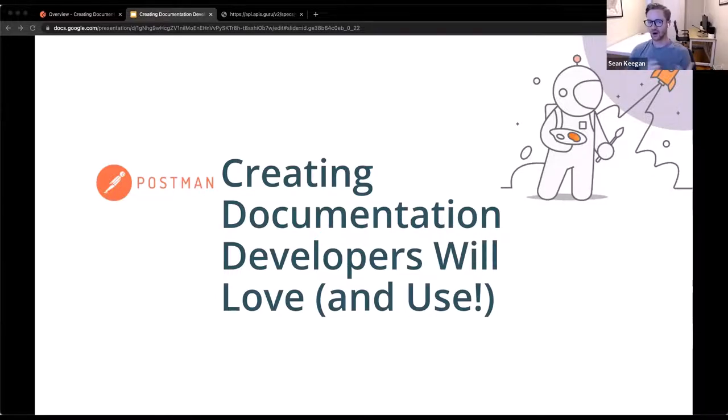This session is called Creating Documentation Developers Will Love and Use, right? I threw a cheesy exclamation point in there because, you know, what's documentation if people aren't using it and finding it and consuming it? So that's what I'm going to talk about today: creating different types of documentation and how to make it something that people find and use. So that'll make more sense as we get further on.